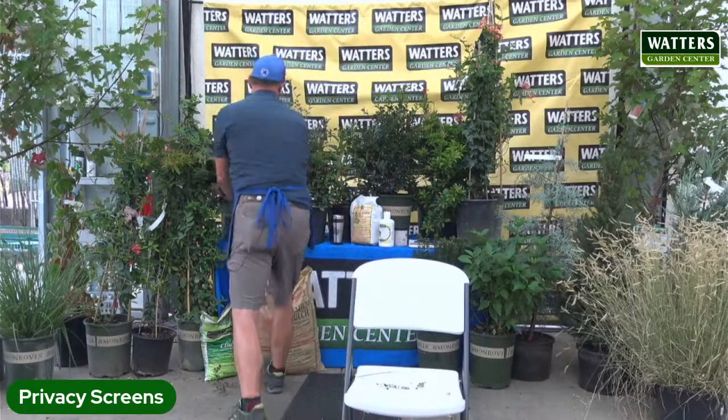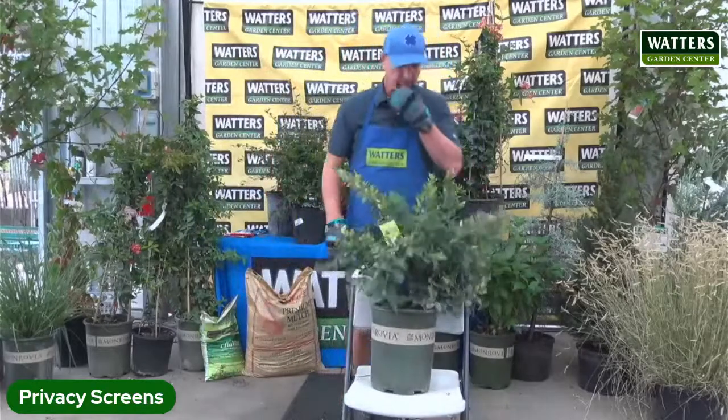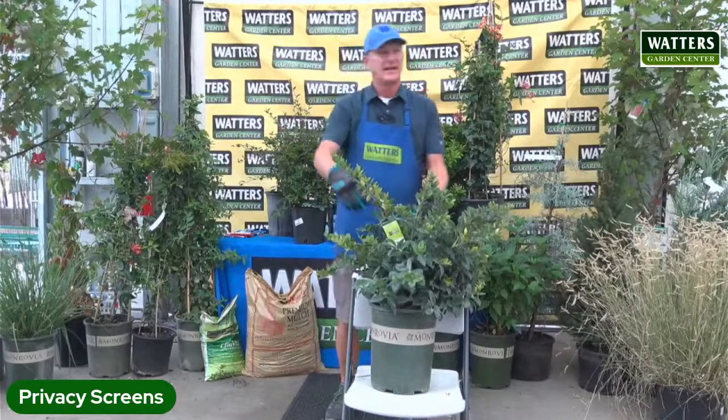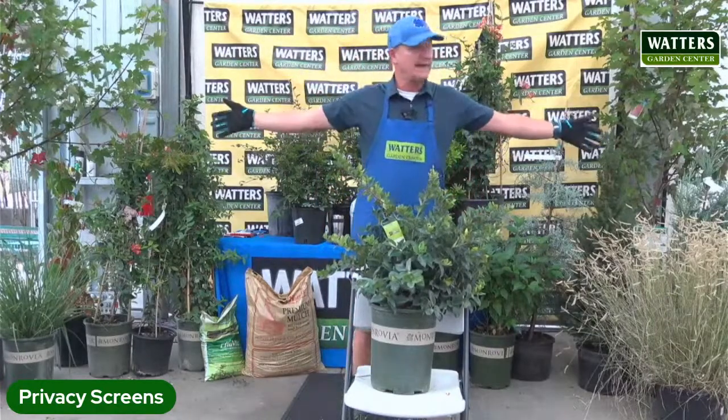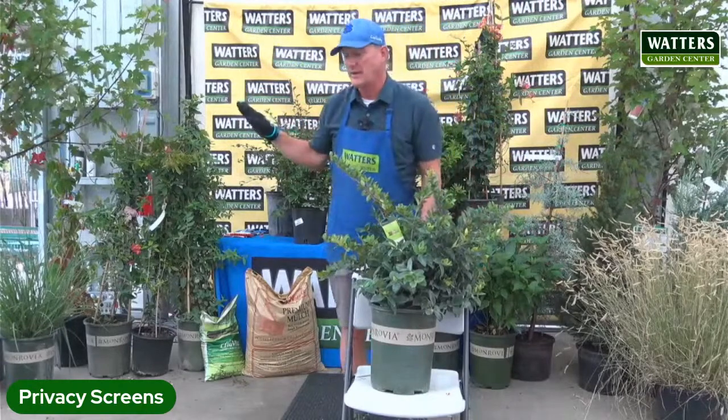Or shrubs. Probably the most popular down in Texas, the South. This is Privet, Texas Privet. It gets up this tall, this wide. Just a nice thick evergreen. We use it for hedges all the time.